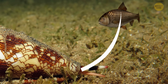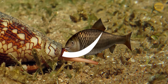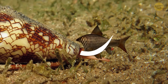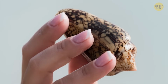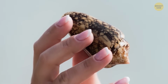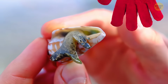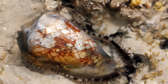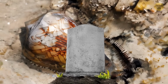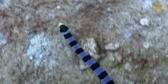The attack is swift and super potent. The victim doesn't even have time to realize what happened to them. Once it's completely incapable of moving, the cone snail swallows it whole. Humans aren't on its menu, but it can still release the venom if someone steps on it or disturbs it. The proboscis can even penetrate gloves. Luckily, only several out of over 700 species of cone snails can take a human's life. But since there's no antivenom, you better not risk it.